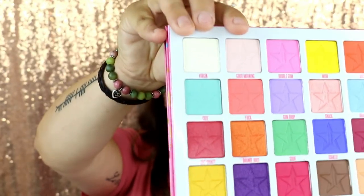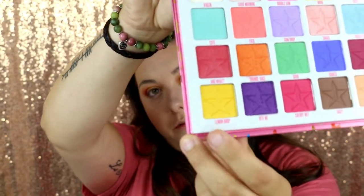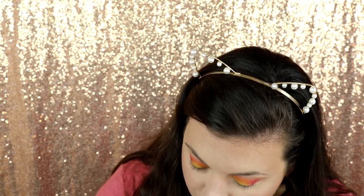Okay, so there is a shade in here called Lemon Drop, and it's yellow gold. And it's shimmery, so we're going to go in with that one because I really want this yellow to pop. I'm going to spray my brush with some setting spray, which I'm sure you don't have to do, but I really want it to pop. And we're going to go in with that Lemon Drop color.